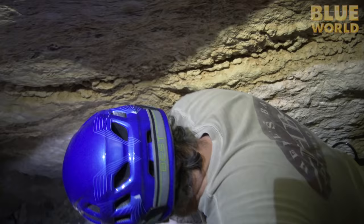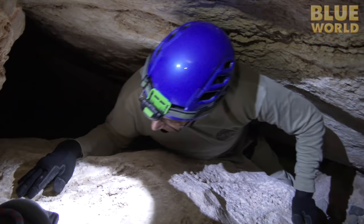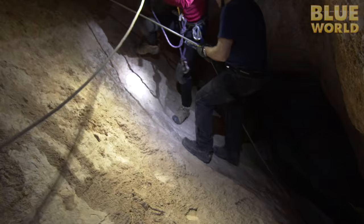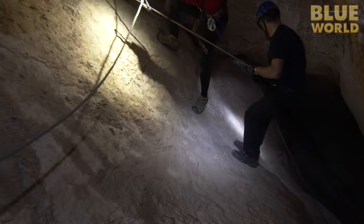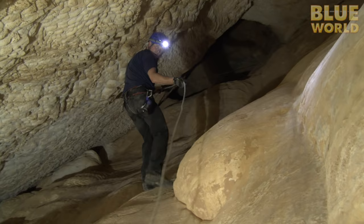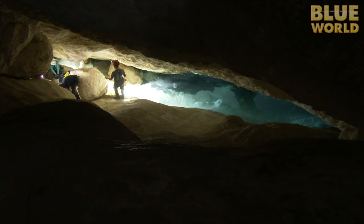Behind the scenes, cameraman Pierre Seguin moves into position for some shots. Suck it in, Pierre. Oh, I want to see Tim. That's going to be insane. Wow. After the squeeze, we descend down a steep slope to the water. It's just a tiny pool with very little room to work.